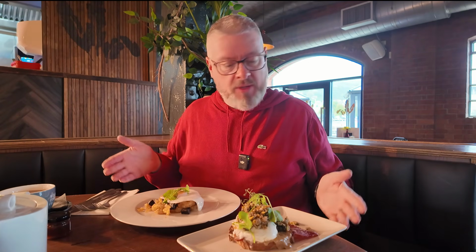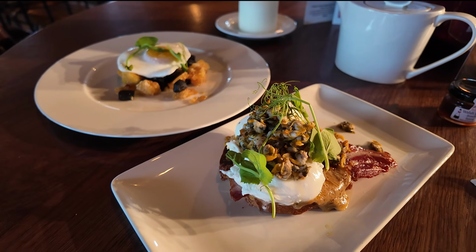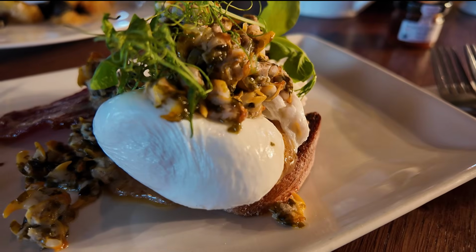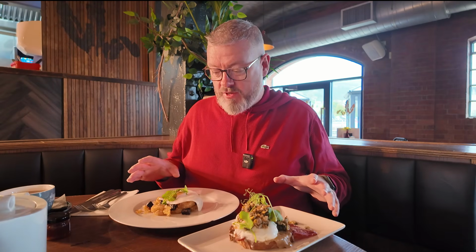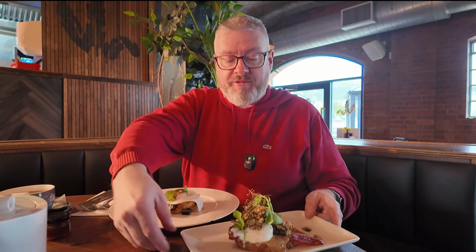Well, my breakfasts have arrived, fresh from the kitchen, and they look absolutely spectacular. Come and have a closer look, folks. Wow. The presentation on these is absolutely spectacular, isn't it? Really, really visually appealing. So we've got the full Welsh breakfast here.